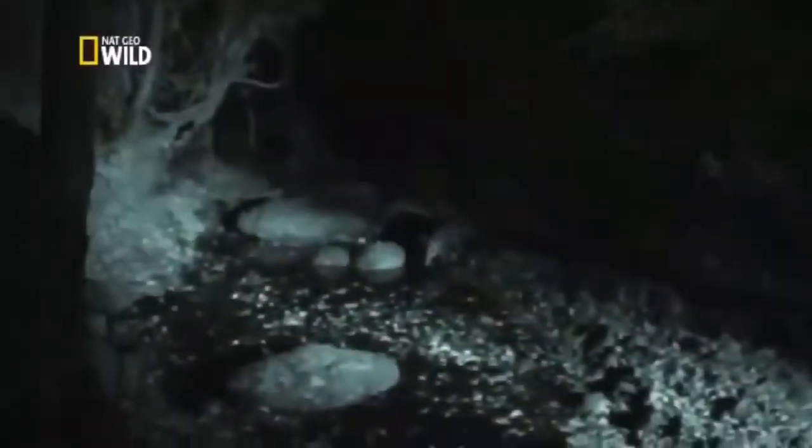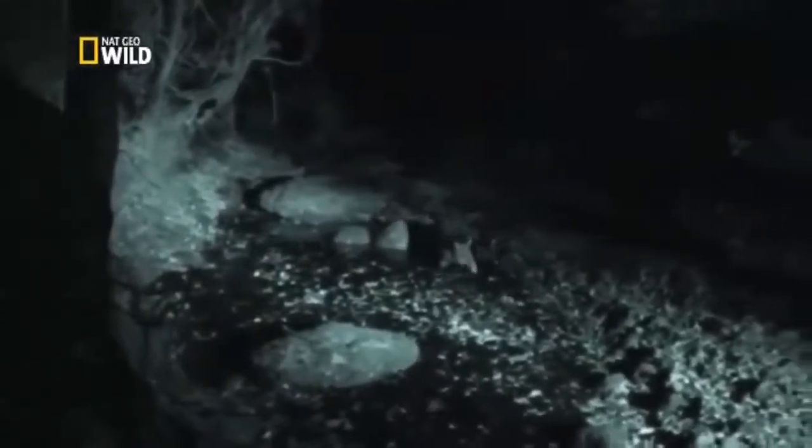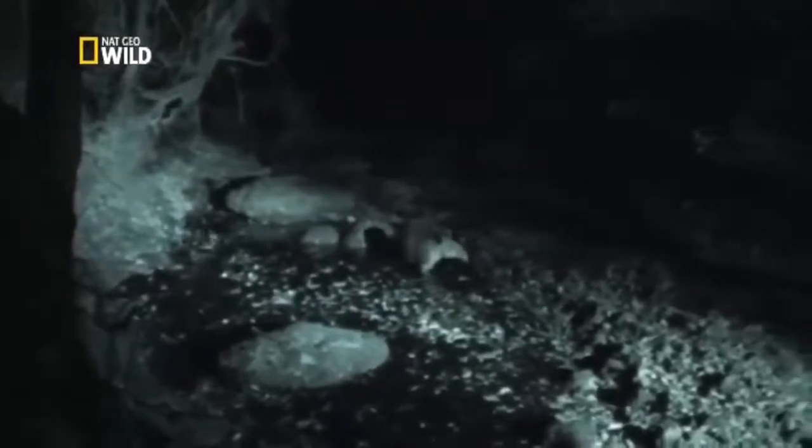In these dry conditions, tapirs need water daily and use regular bathing spots. This is now the only pool for miles. Soon, a second tapir appears. A male. The two seem cautious. It looks like they know each other. He may recognize her scent, because he probably can't see her in this level of darkness.